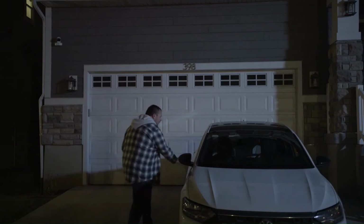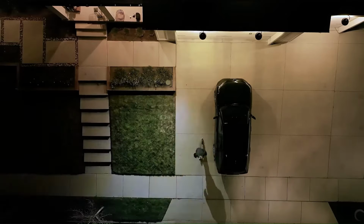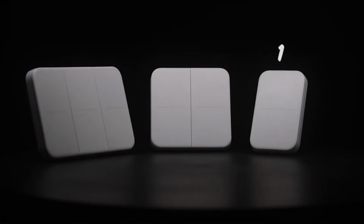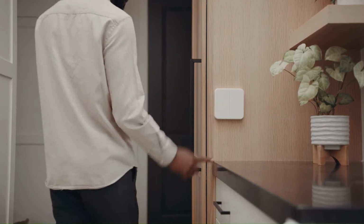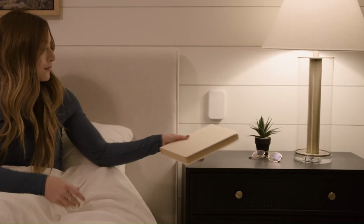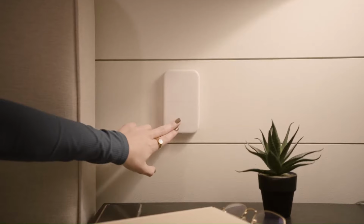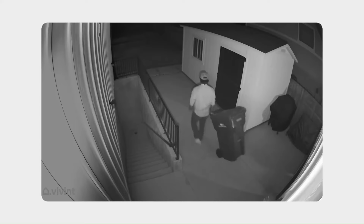The system also integrates with motion sensors, automatically turning lights on when someone approaches the home, providing an added layer of security. Additionally, Vivint Smart Lighting is energy efficient, helping homeowners reduce electricity consumption by managing lights based on occupancy and time of day. This smart lighting solution not only adds convenience and security, but also contributes to a more eco-friendly, connected home.